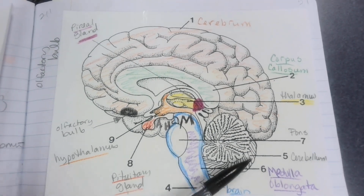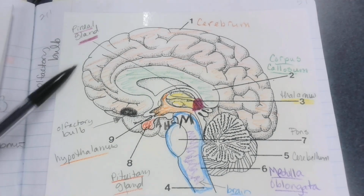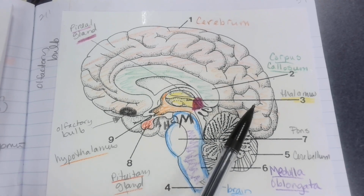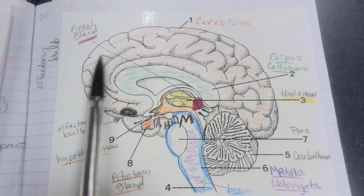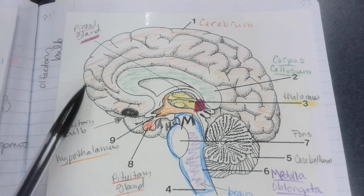Here is the cerebellum. Okay, so that makes up the sort of easiest ones here. Let's do this first. So here's the cerebrum. This was the frontal lobe. And on the frontal lobe on the other picture, we put an S for sense of smell.